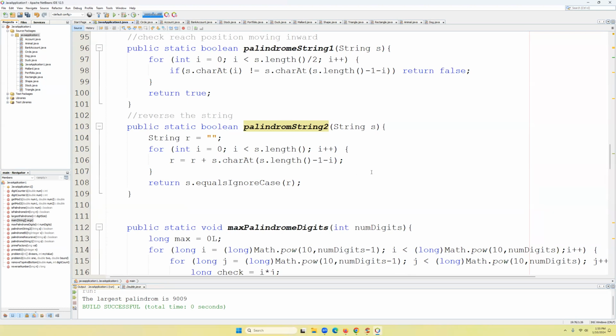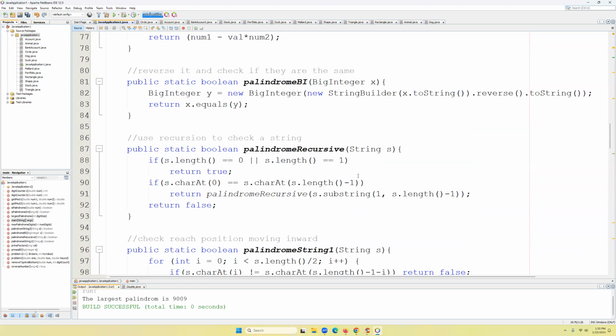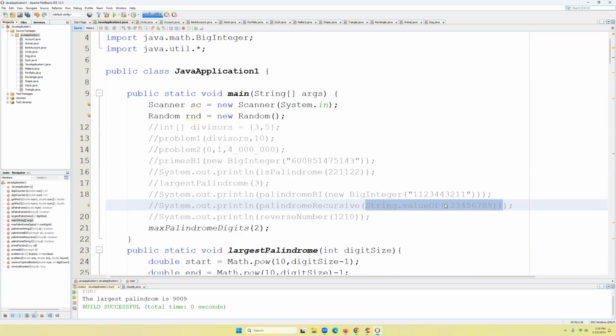So the length is, let's say it's the numbers 1, 2, 3, 4, 5, and we run it. The length is 5. The length is 6, right? Because the length of the word. Let me go check this, because I'm thinking of the length of an array. So I'm going to run this, and I'm going to put 1 2 2 1. Okay, so we have a palindrome.